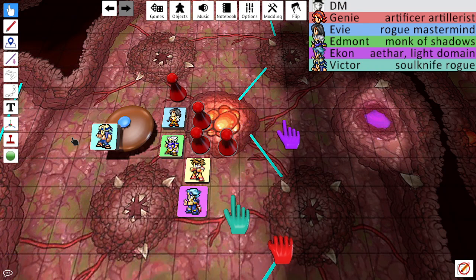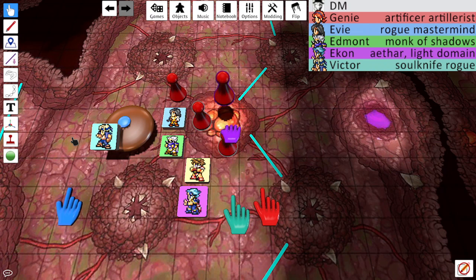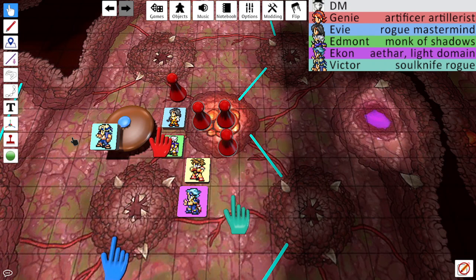Okay. And then as a bonus action, I am going to get a Strength DC 17 save from this one. That's a fail. And I telekinetically push it, so if it swims up to Orson, he can skewer it. Good. At the end of Ekon's turn, I'm fine here. We've got Evie with red token on deck. Evie.